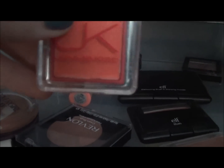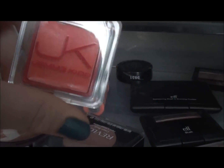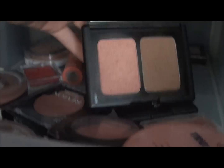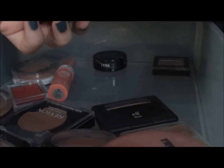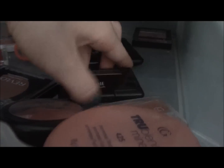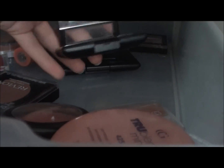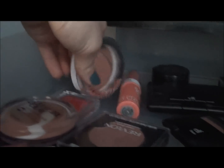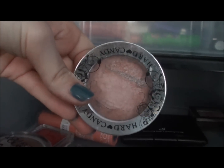I have this Gemma Kid blush, and I have two of these, but I don't know where the other one went. I have this e.l.f. contouring and blush duo. Ooh, I just got my finger in that. I have this blush from e.l.f. Open, it looks like this, and this is in Tickle Pink. TCW. I like colors. Then I have a Hard Candy blush, which I use mostly as a highlighter, and it is in Pin Up. So, yep, that's pretty much my blush drawer.